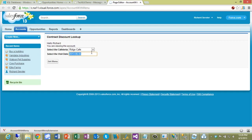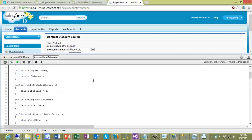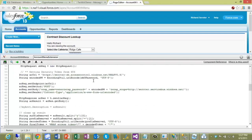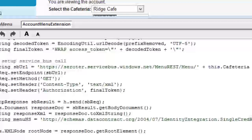So in this case, we'll go ahead and take a look at a custom Salesforce page I built, which queries a local database or queries my local service. And all this does is it's able to use the public web service API to invoke the service bus. So it's invoking a web service located at Seroder Service Bus Windows.net menu rest.